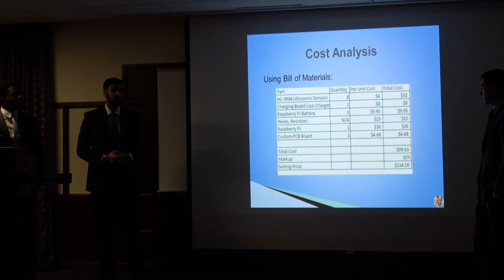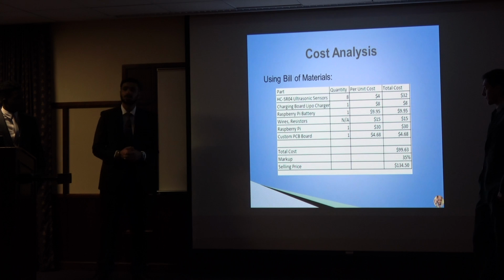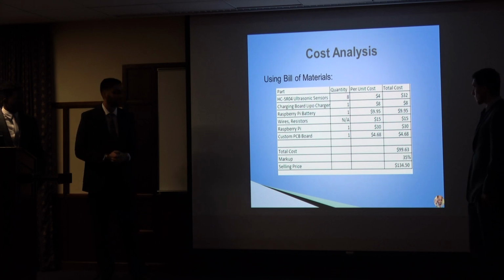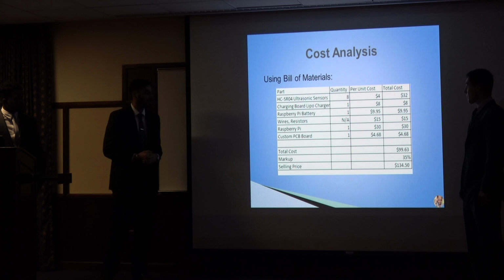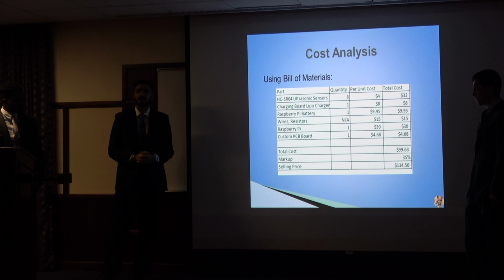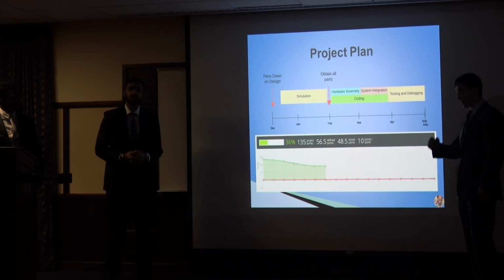So here we have an estimated cost analysis. We've estimated prices based on bulk for under 100 units. So theoretically, if we were to ramp that up, we could minimize cost and improve profit. The total cost to build the system is about $100. We could easily mark that up about 35% and still sell it for 15% of the cost of the DJI guided system. So here's a project plan for us moving forward.